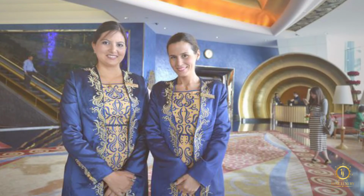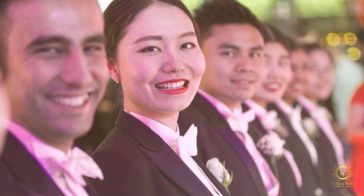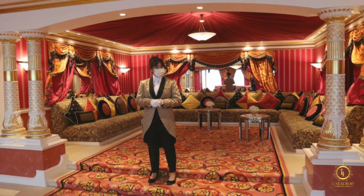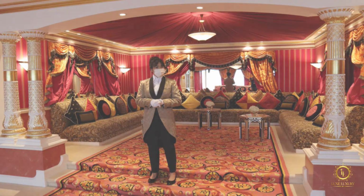The service inside this seven-star hotel is said to be unparalleled. This is also their signature. The private butler service: every floor of the building has its own reception area. Butlers will also be there for you whenever and wherever, as they are available 24 hours a day to provide the best services for the guests.